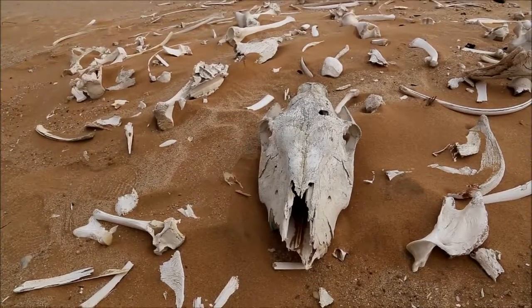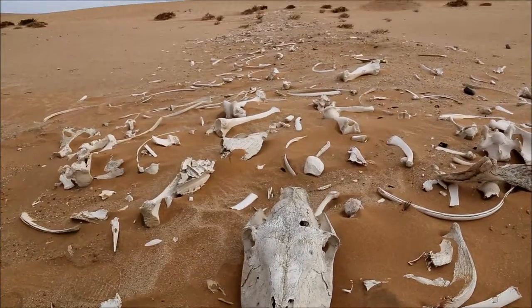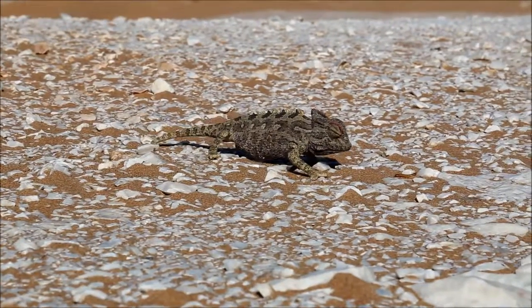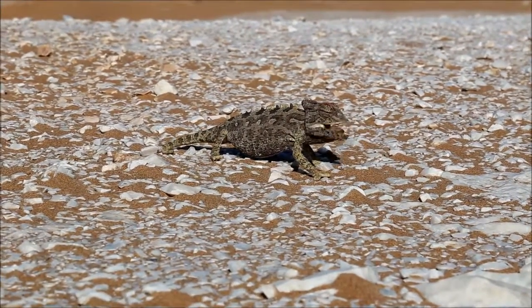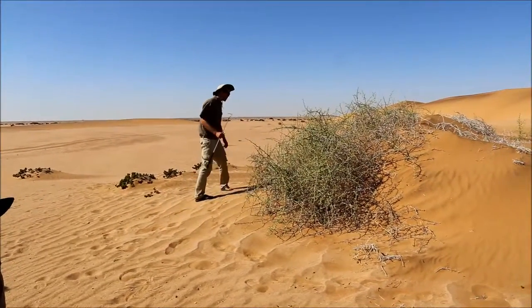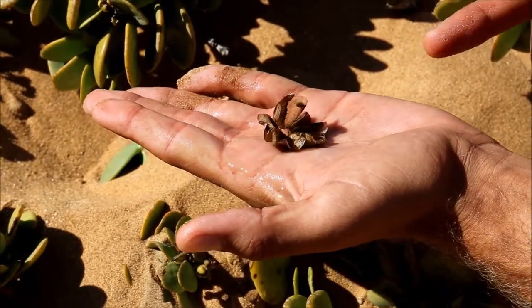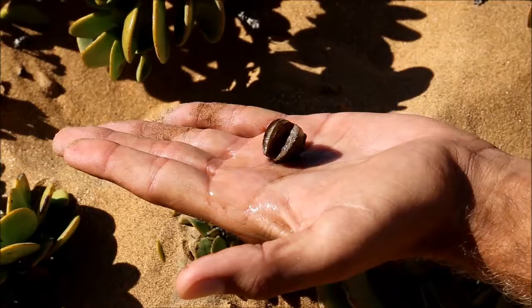An ancient graveyard of sickly horses from colonial times. A brief encounter with a chameleon or two. An introduction to desert foliage with roots 10 meters long, desert bees that pollinate them, and leaves that transform before your eyes with a bit of morning dew.